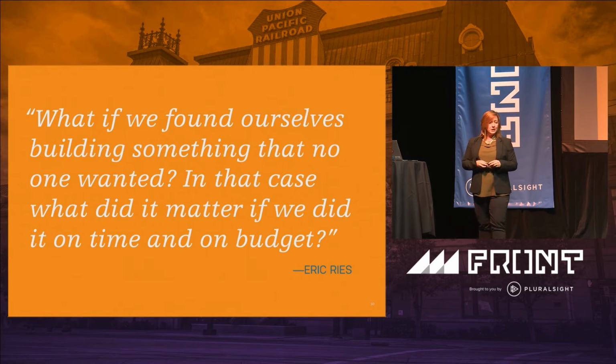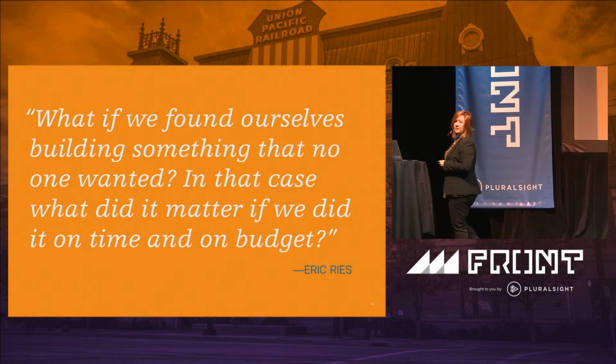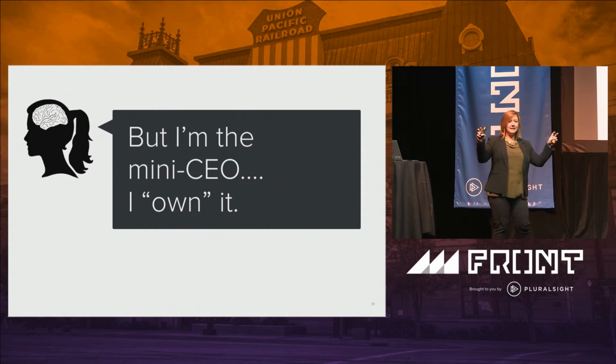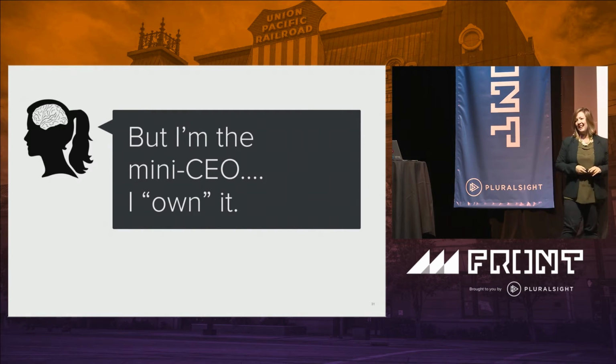Because I want to remind you that building something, a piece of crap that nobody wants, is the biggest waste of time that you can possibly do. I hear this one a lot. I'm the mini CEO. I own it. Everybody owns it. Everybody wants to own it.